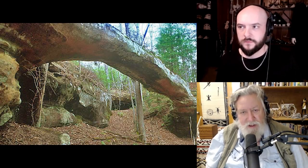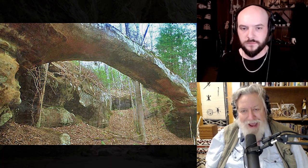Here's an example of something very interesting that we'll be seeing here. There's rock arches. I've been to many, many rock arches around the country. And the origin of these rock arches is very interesting and almost certainly not gradualistic or uniformitarian.